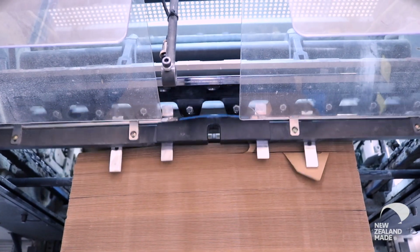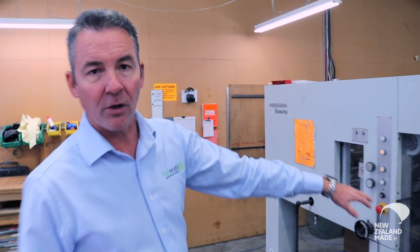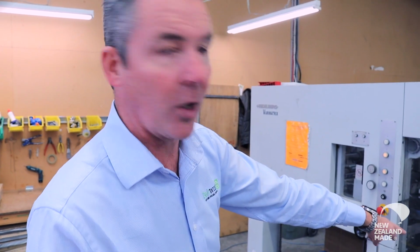Tooling is in here coming up and down on the product, and the shape's being cut out, and the waste of the carton is being stripped out here, which will go into a recycling bin and in turn be recycled again.